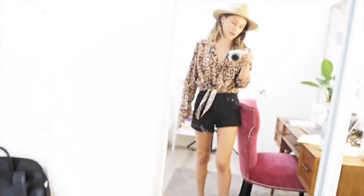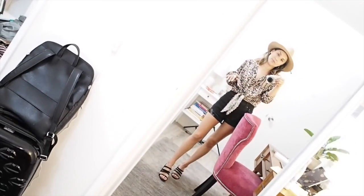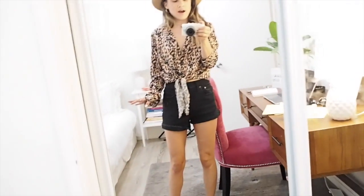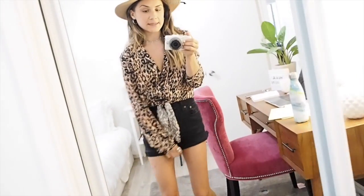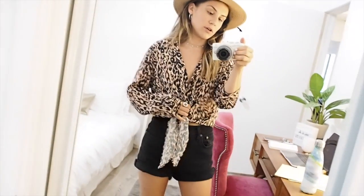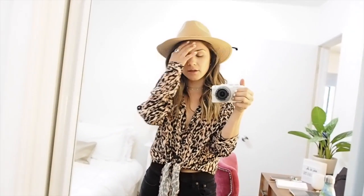And I think this is a good meeting outfit, because I'm going to a meeting. Remember, I live in LA and everyone's quite relaxed here. You can kind of wear what you want to meetings. So yeah, this is what I'm wearing. I think it's quite a cute casual look. I also have a lunch to go to, so I think this will be a good everyday look.